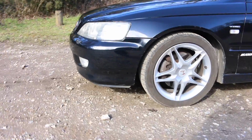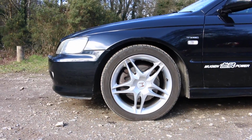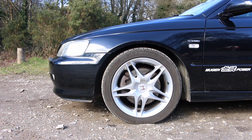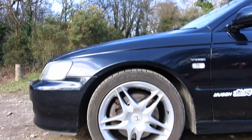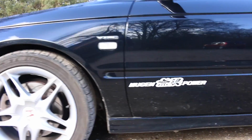These are 17-inch Speedline alloy wheels. These can also be found on the Prelude Motegi. Black Diamond front and rear discs along with their Predator pads. We also have Koni dampers with Eibach springs, which I doubt you can see in there. A Mugen Power sticker towards the front, along with the Accord Type R badge to the rear.